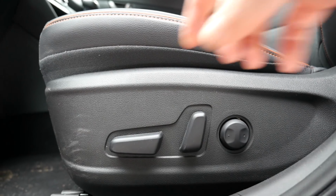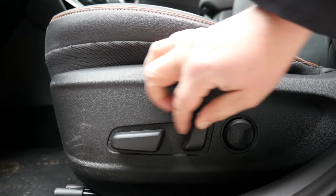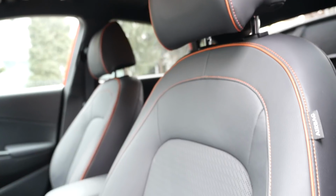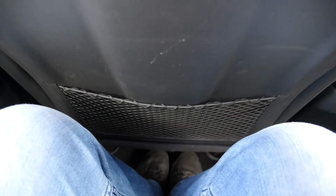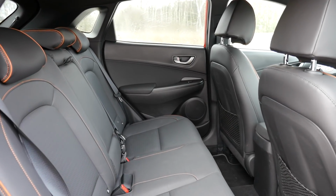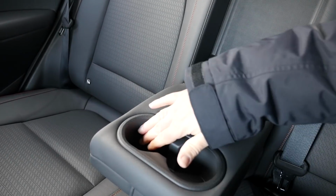Seats are electrically operated, but without memory function, they're useless. If the car is driven by more than one person, Hyundai could have saved money and dropped electric seats altogether, but I guess it looks better in the brochure. There is sufficient legroom and headroom in the back. There are also door bins and an armrest with cup holders. I wouldn't mind an additional 12-volt socket or a USB port.